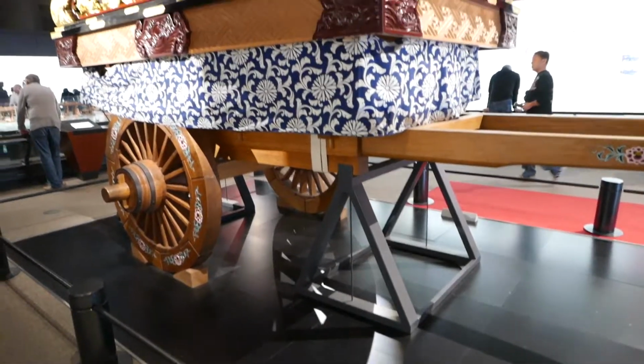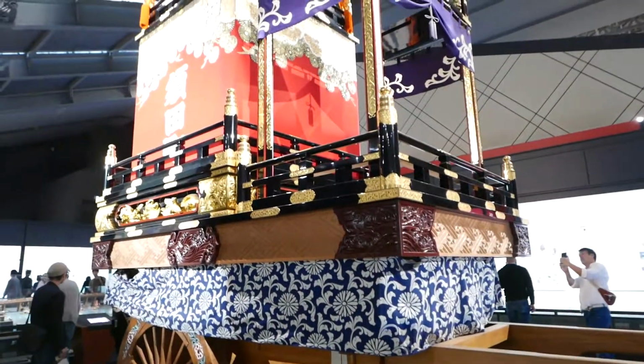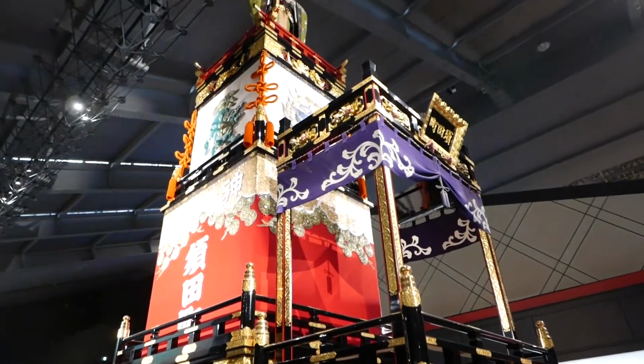So this is a float of the Kanda Myojin Shrine, and this is a full-scale model of one of the floats that is used in the Kanda Festival, which is one of the many parades that they have here in Japan.